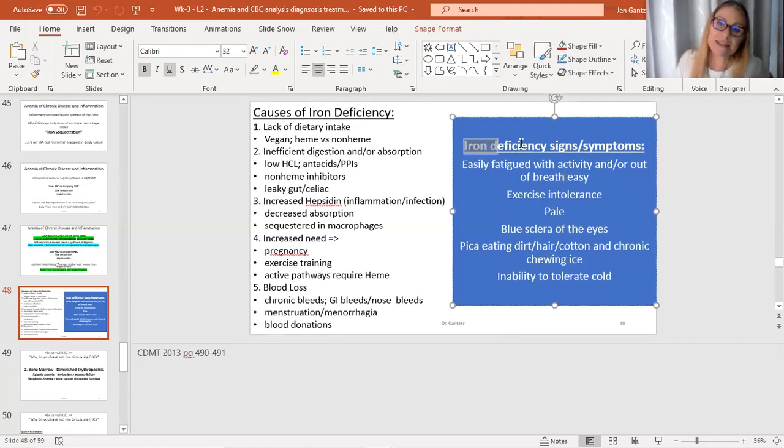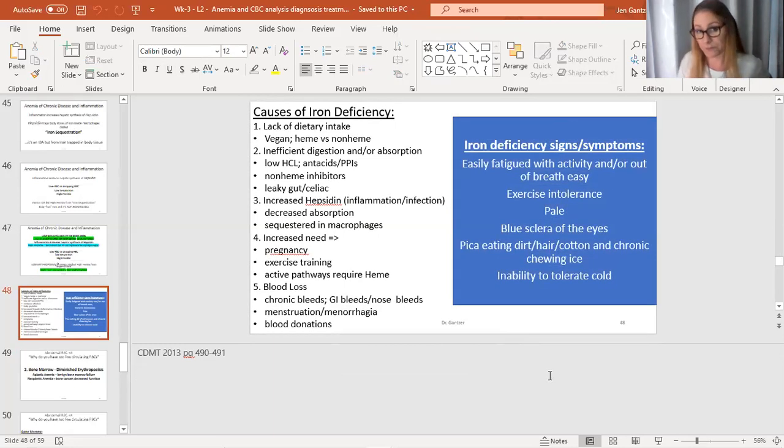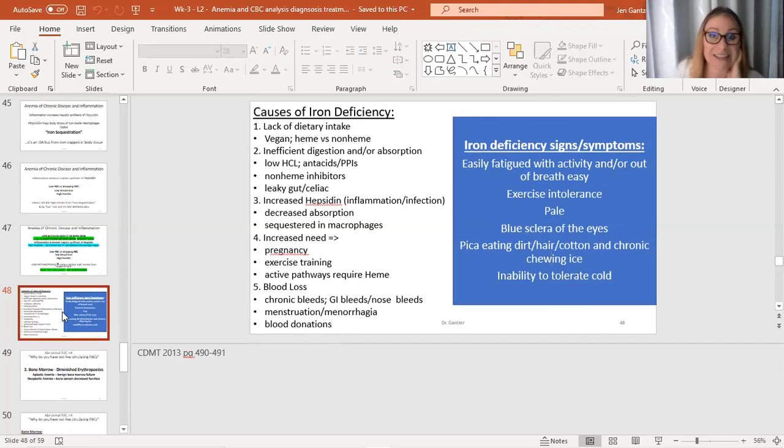So what happens in our patient? What are the signs and symptoms? Be sure you know all of these. These are important. You're easily fatigued. You have exercise intolerance, very likely pale. This is a cool one, blue sclera of the eyes. That's definitely associated with iron deficiency. And then people eat non-food stuff like hair, dirt, cotton balls, and somebody who chronically chews ice is most likely iron deficient. And of course, inability to tolerate cold, guess what that is? That's hypothyroid, because you don't have enough heme to synthesize thyroid hormone because of the thyroid peroxidase.